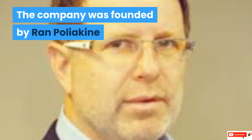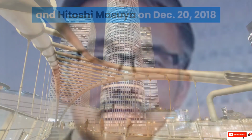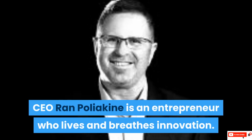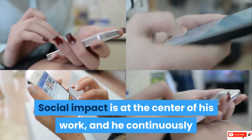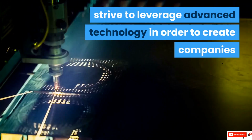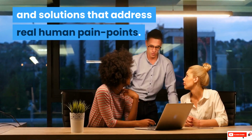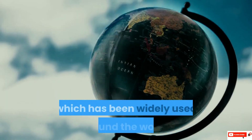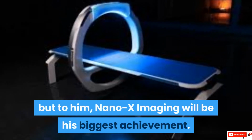The company was founded by Rand Poliakine and Hitoshi Masuda on December 20, 2018, and is headquartered in Neve Ilan, Israel. CEO Rand Poliakine is an entrepreneur who lives and breathes innovation. Social impact is at the center of his work, and he continuously strives to leverage advanced technology in order to create companies and solutions that address real human pain points. Even though he is famous for his wireless charging patent, which has been widely used around the world, to him, Nano-X Imaging will be his biggest achievement.